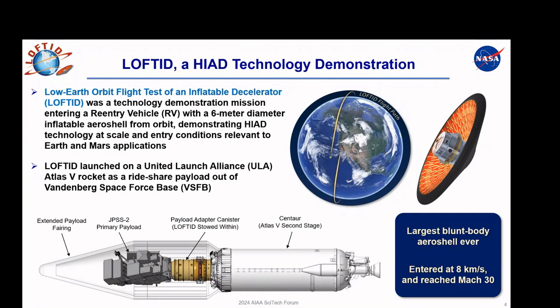So LOFTID was a HIAD technology demonstration. It was a 6-meter diameter aeroshell that was inflated in orbit and re-entered to demonstrate the HIAD technology at a larger scale than has ever been done before, and at entry conditions that are relevant to Mars and Earth mission applications.